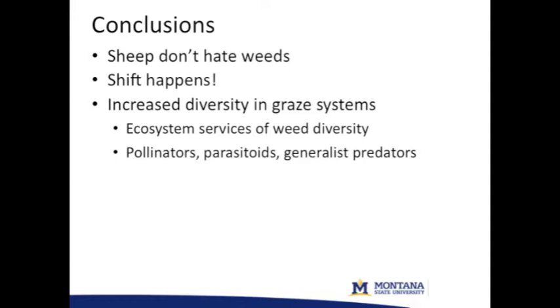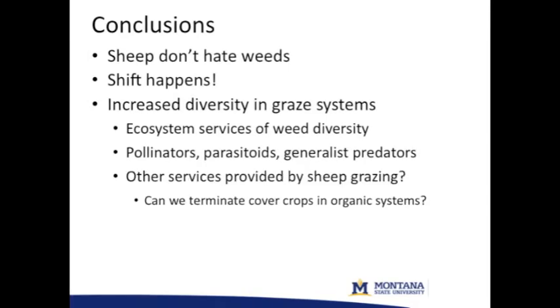Now, the new addition, where we want to go now: can we use those sheep to terminate cover crops in organic systems? In such a dry environment, termination of cover crops is a major problem because when you terminate them, you lose soil erosion protection and all the benefits. So we went to our horticultural farm. This is a 2-acre area where we have our cover crops. I think this was hairy vetch, and we put our sheep there. That's a couple of days after they put them in. The first day I went there, I couldn't see the sheep. They were in this tall cover crop. That was a couple of days later, and this is a week later. So they can definitely terminate the cover crops.